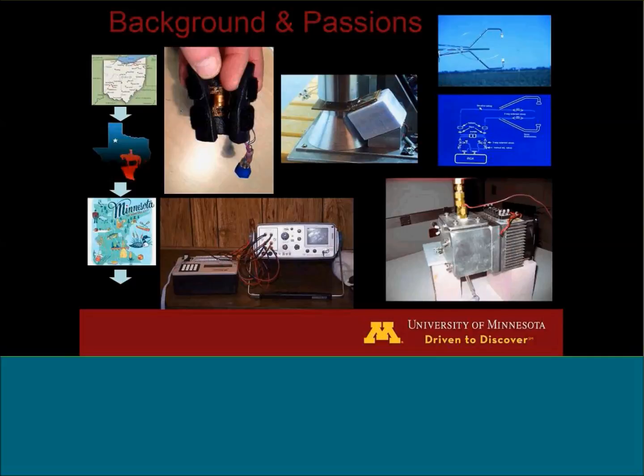One of the common threads throughout my career has been interest in instrumentation. This is a stem gauge that I developed in graduate school for measuring transpiration or sap flow in herbaceous plants like cotton and corn. That design, and we published on that, was subsequently adopted by Dynamax. They've been selling these for many years for measuring transpiration.